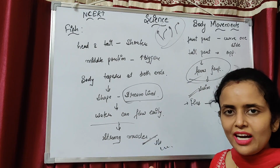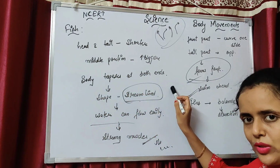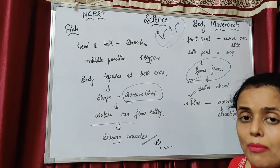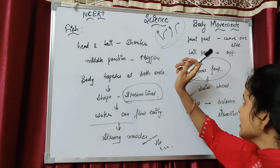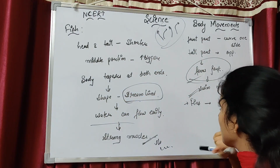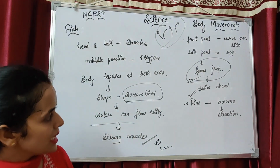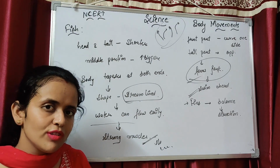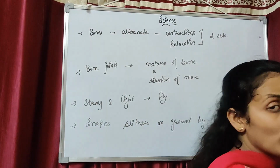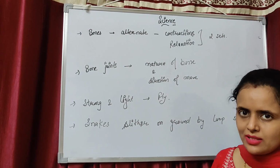Okay. Is there any doubt in this? Fish: head and tail shorter, middle part bigger, body tapers at both ends, the shape known as streamlined. Water can easily flow due to the streamlined shape. Fish have strong muscles. The front part curves to one side, the tail part to the opposite side, and that's why they form a jerk. This jerk helps in swimming ahead. They also have fins, and these fins help in balancing and direction. Clear to all of you? Yes. These are the main important points of this chapter, and then our chapter is finished. Tomorrow we will discuss the exercise.